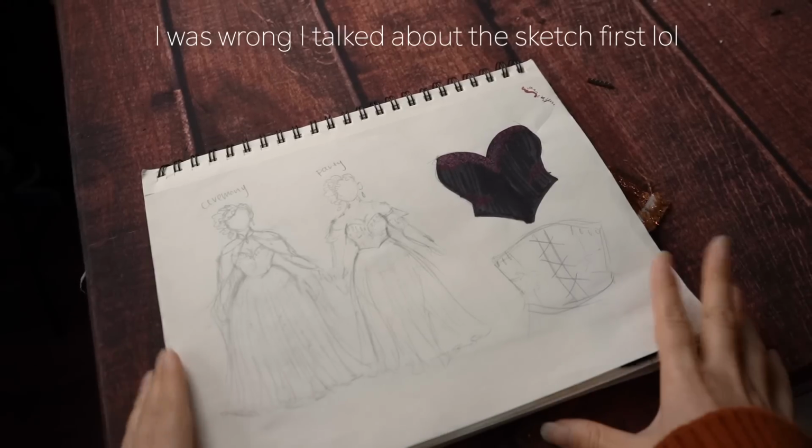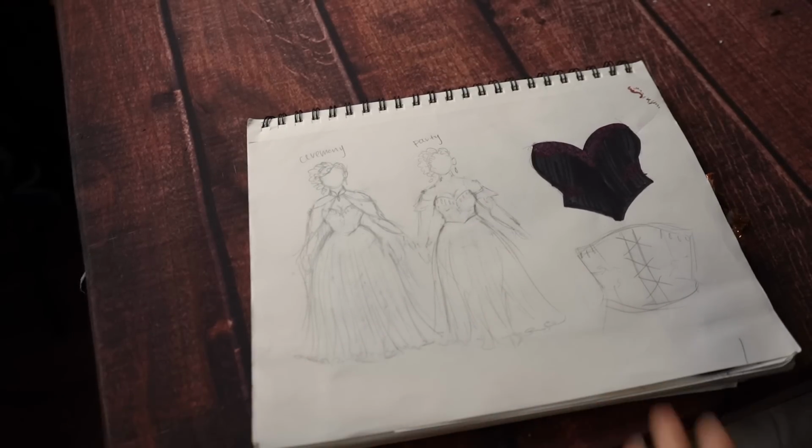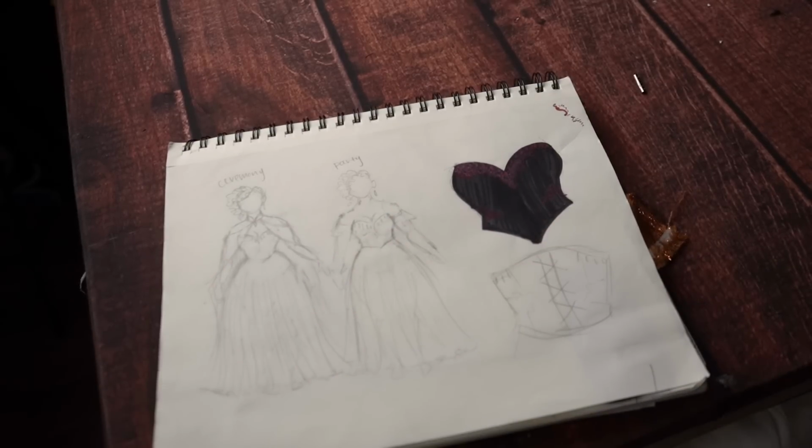But without further ado, let's get back to the dress. It's been a little bit of time now since I started on this dress, so I think the first thing that I filmed was her first fitting, so let's go there. This is the sketch. We've got two designs, one for the ceremony and one for the party. It's basically the same design, just one has a cape on it and one does not. So this is the bodice, and that's what I'm going to work on patterning first.